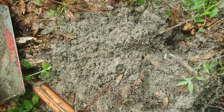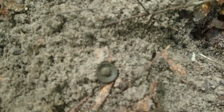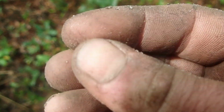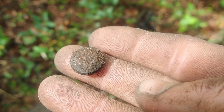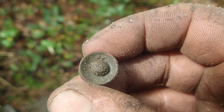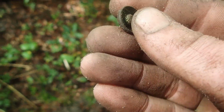Alright folks, I got a button. Can you believe that? This is the first button out of here. All these coins and everything, but this is the first button. Check it out. It's really cool. It's like a convex flower button. It's got like a flower on it. Part where the shank would be is gone. Very cool. It's got some shiny left in there, but nice little convex button. I like it. I like it a lot.